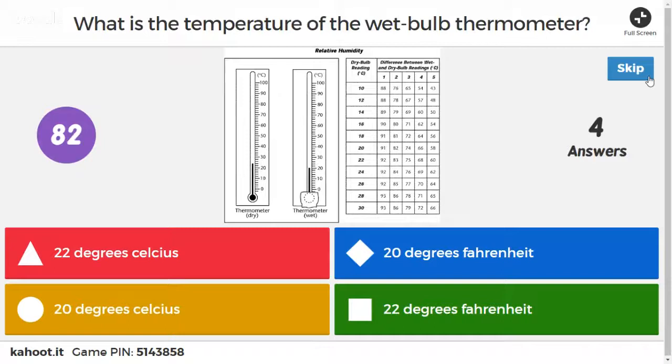Four answers. The game pin is up on the board. If you're joining us late, it's 514-3858.